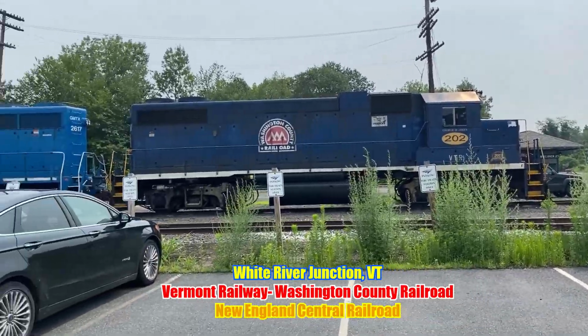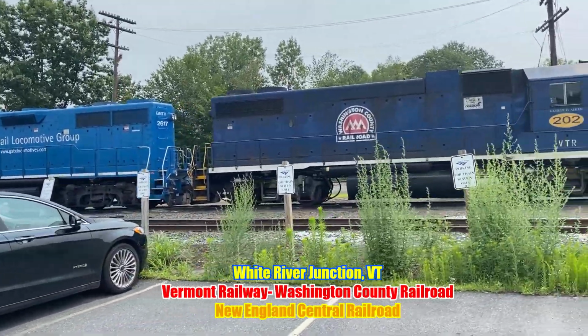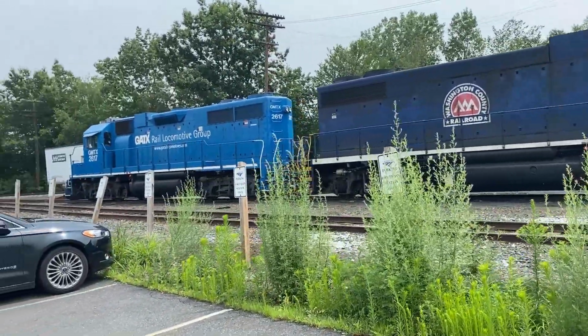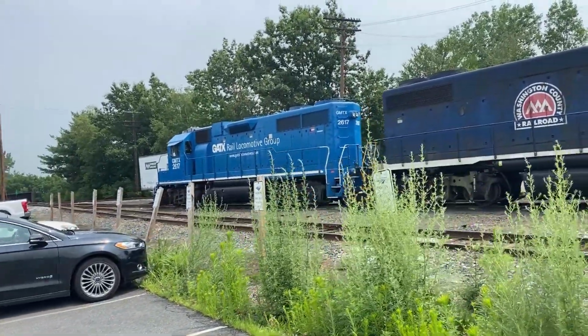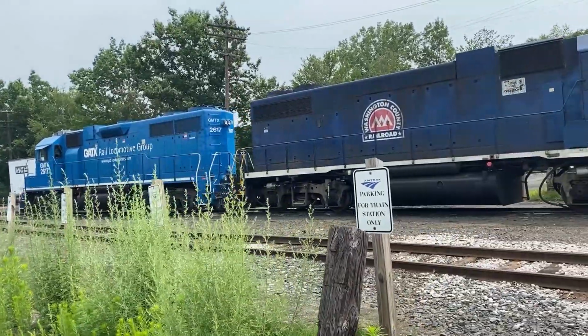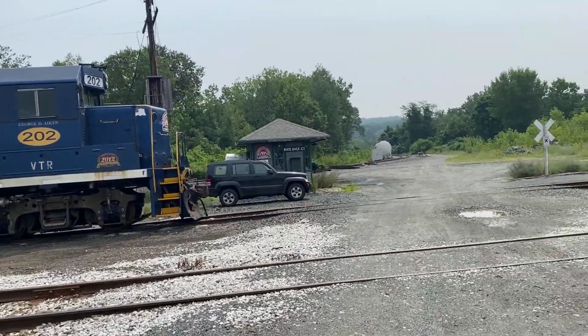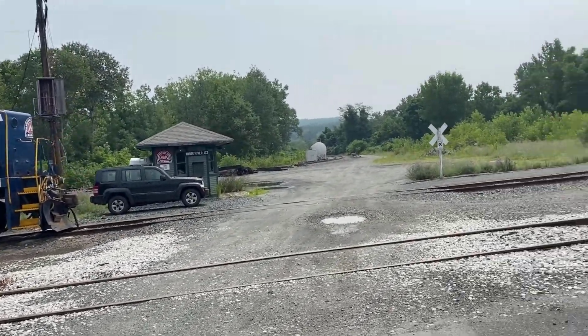We're here in White River Junction, Vermont. Yeah, Vermont. We're right on the border with New Hampshire, though. We got Washington County 202 tied down here with GMTX 2617. Looks like they're on the current switching duty. Not doing much right now, though. Trains everywhere. There's a little, I don't know what kind of office that is.